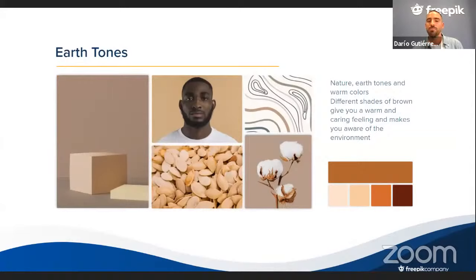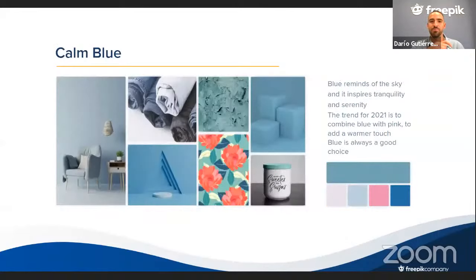Moreover, nature, earth tones, warm colors, for some reason, they just connect us to Mother Earth, right? So they have become also a very popular trend. They are widely used amongst our community, and it is proven to be very successful in terms of numbers.